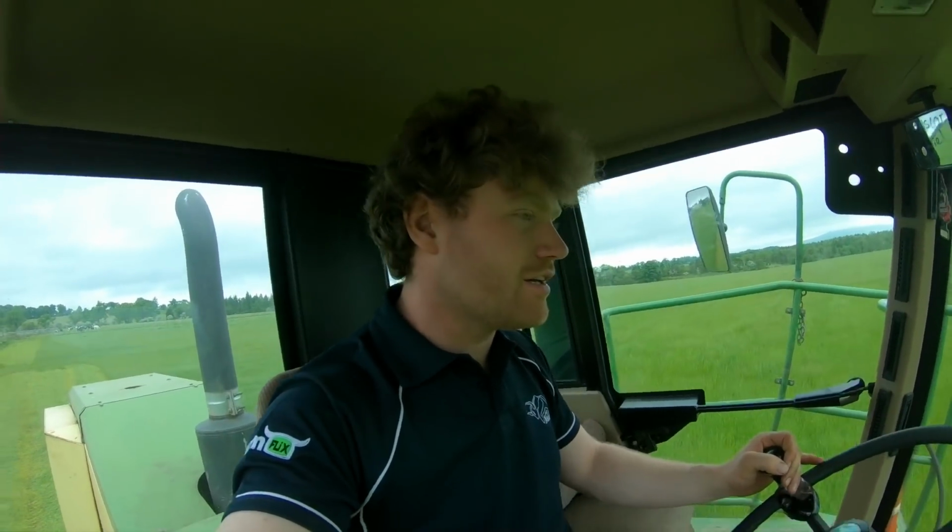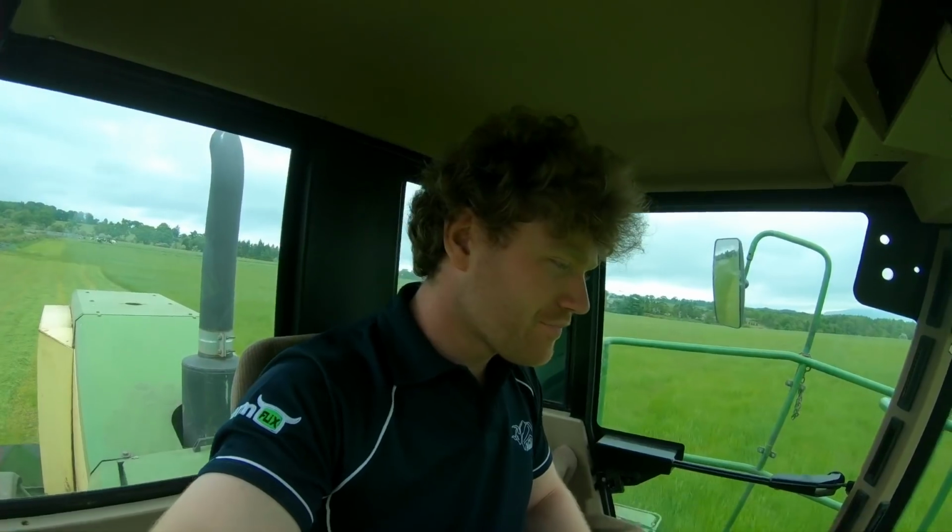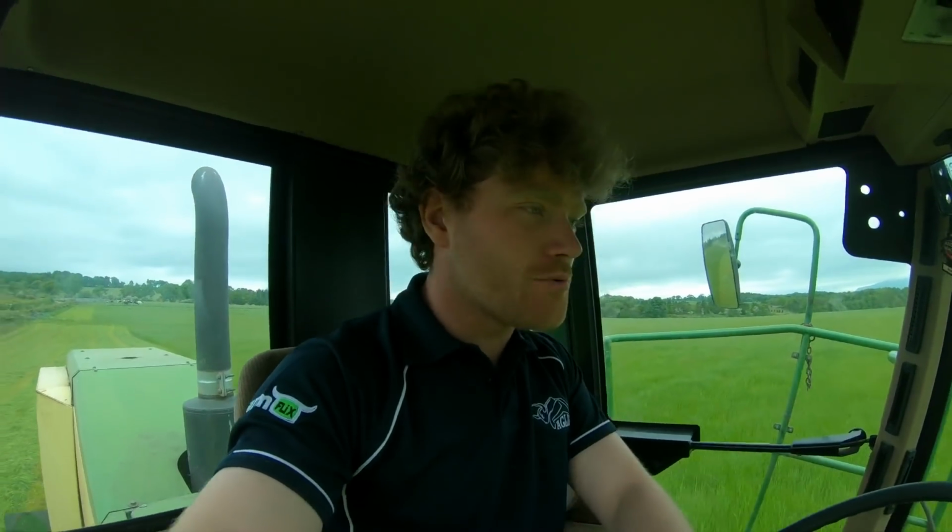Guys, back again today. I am now cutting the 80 acres down the road, around half an hour, 40 minutes away from the farm, depending on what you're driving. And it took a wee while because it is a 30k box.